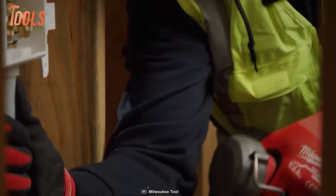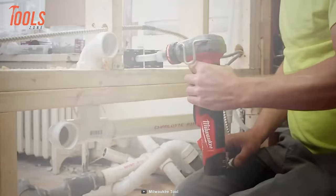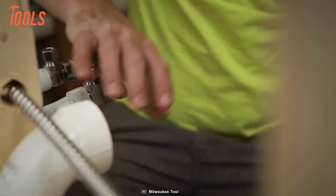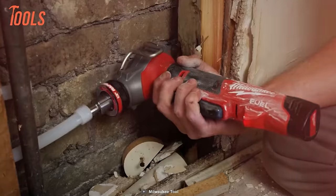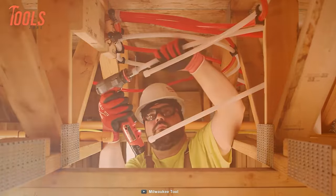On top of that, the Milwaukee ProPEX expander is so lightweight that you can easily carry it on your tool holster and get quick access whenever the job calls you. With this tool, you can save both time and effort, go home early, and get rid of your wife's yelling.